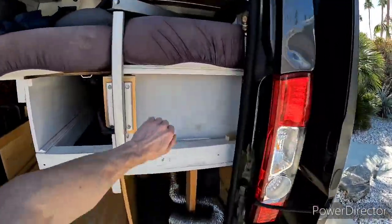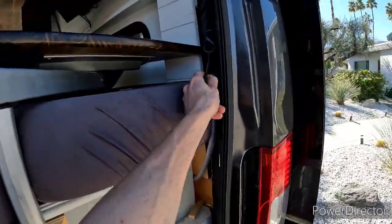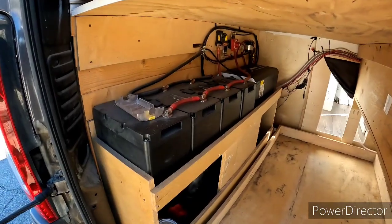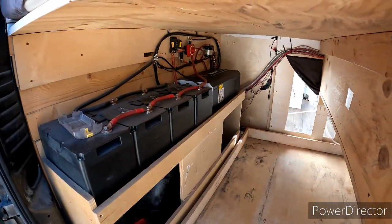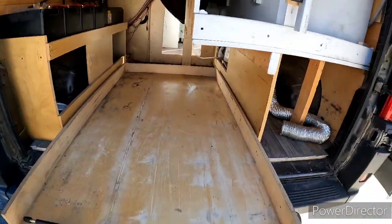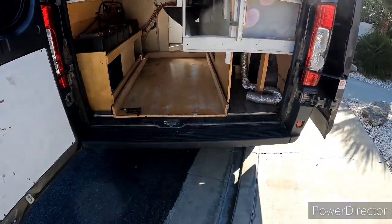This is the water tank. It is 35 gallons and it has a brass quick connect fill right there. You have four 100 amp hour lithium batteries, a 3000 watt inverter, and lots of storage space down here with this 800 pound slide out where all of the gear I just showed you fits in here.